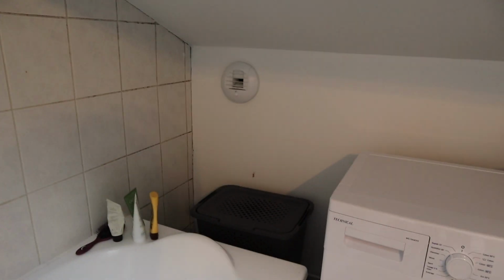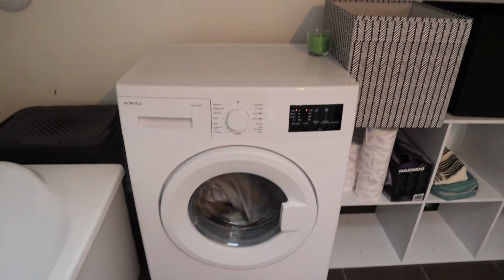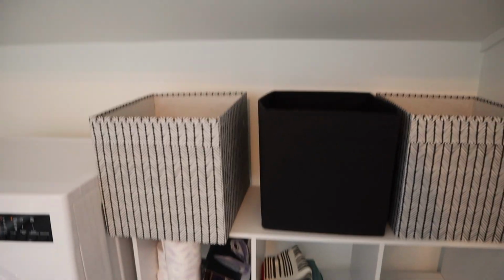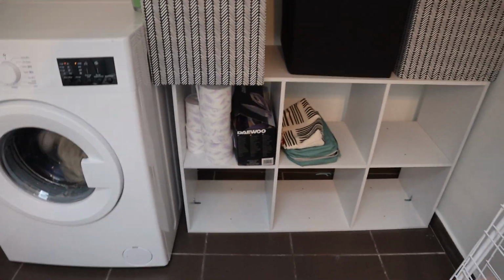We have my laundry bin, dishwasher. We have the washer, no dryer, so I keep my drying rack for my clothes here. And we have these lovely storage bins and just storage.